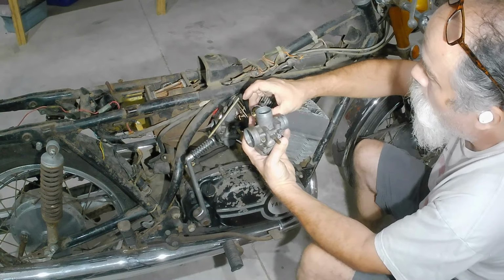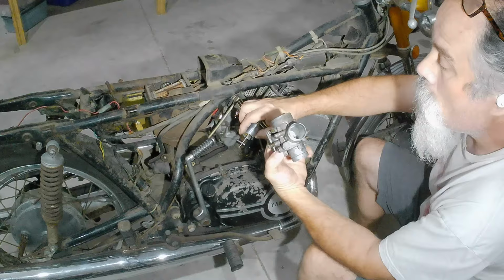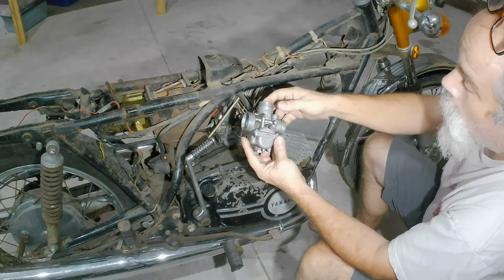I mean, it's all smooth. The bore is all smooth. I might clean that up with some emery cloth, because I'm sure these carburetors are not cheap. Anyhow, there's one.